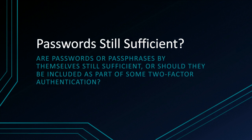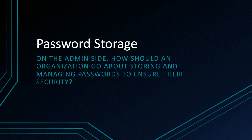Agreed. All right. Now moving in toward the admin side, which probably affects a lot of the folks in the audience. On the admin side, what are some of the best practices for an organization for storing and managing passwords to truly ensure their security?